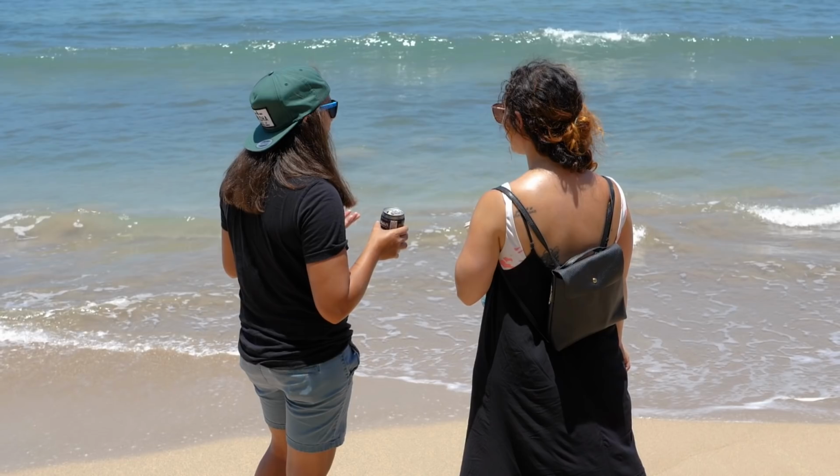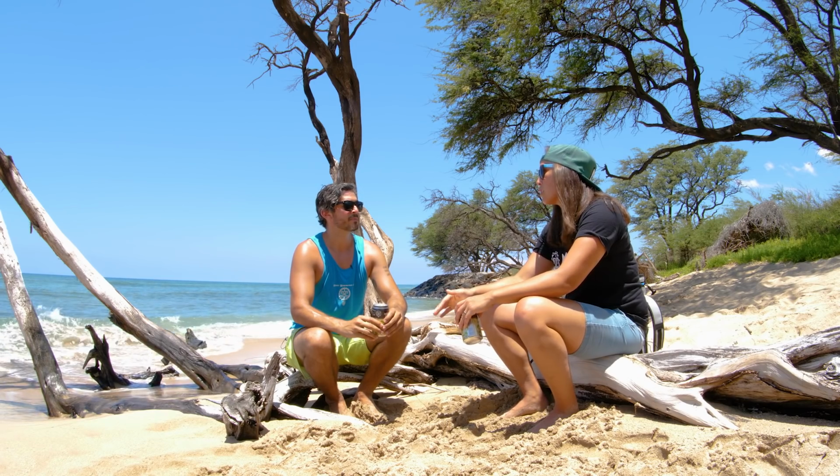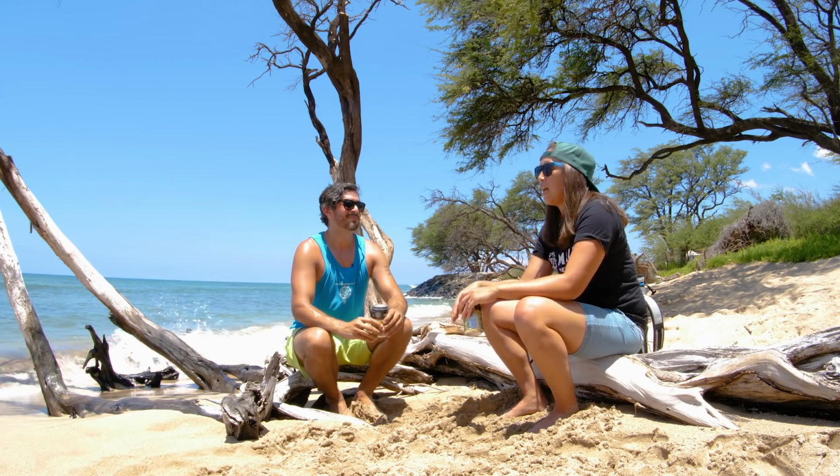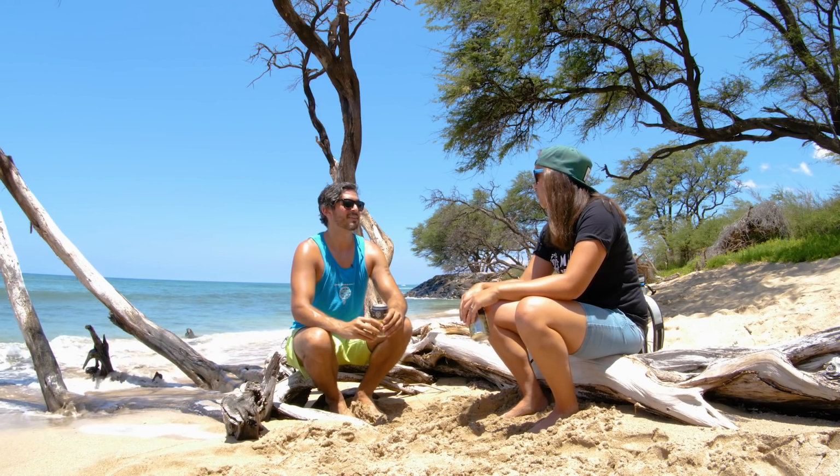When I first moved here, everyone was like, oh, is it island fever? And I actually feel the complete opposite. I feel like I'm more claustrophobic in a big city, but here the ocean is so open and vast, and there's so much to do that I never feel like island fever at all. It is pretty damn beautiful.